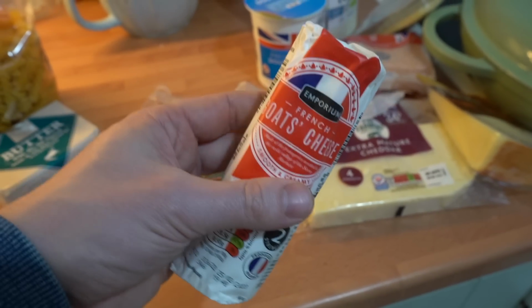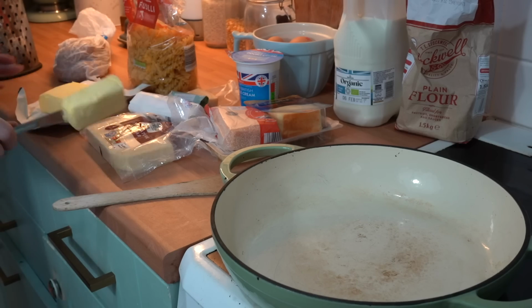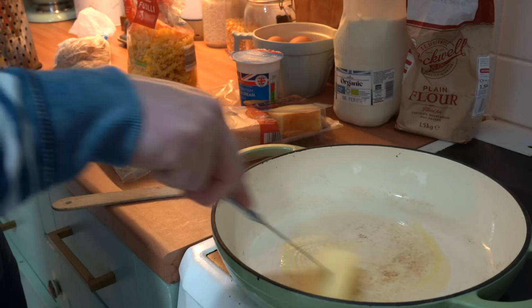So first things first, that is Lawrence's hand you're going to be seeing. My hands haven't grown 10 inches, because he actually made it this day because I wasn't feeling too great, but I really fancied this.